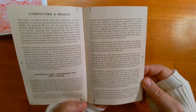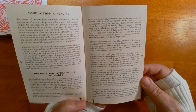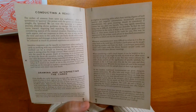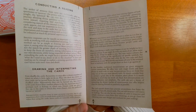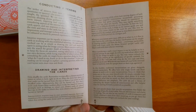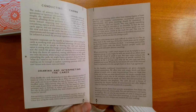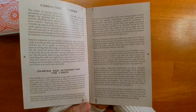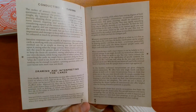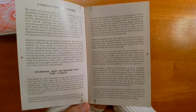kind of like a beginner's mind, like this is what conducting a reading is about, and things you can focus on. And then drawing and interpreting the cards. That I always take as like a guideline. It's open to how you want to do it. But I always like to read their perspective on it. I always like to hear other perspectives in case there's something that I might cherry pick and say, oh, I kind of like that idea.